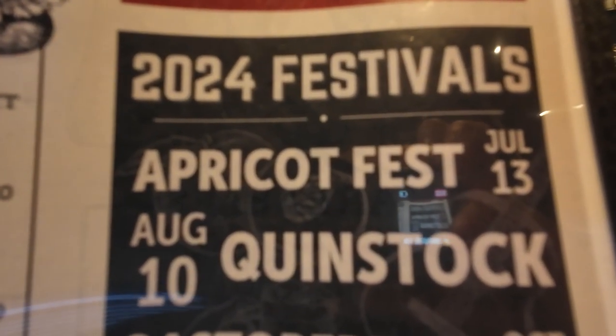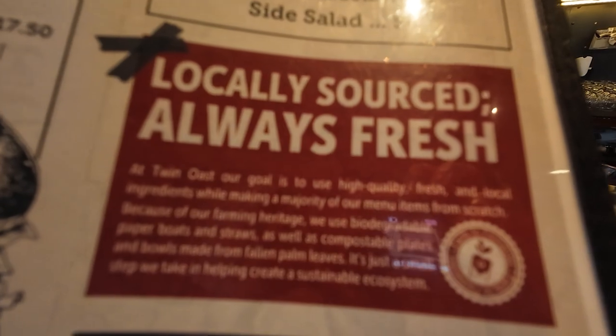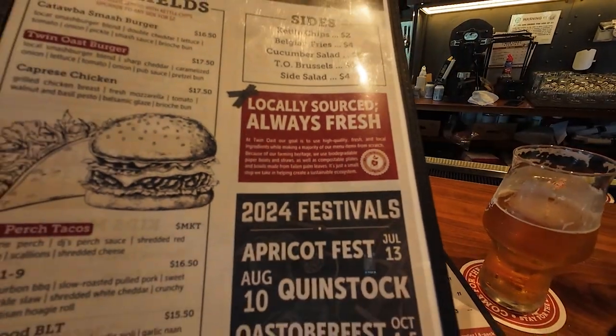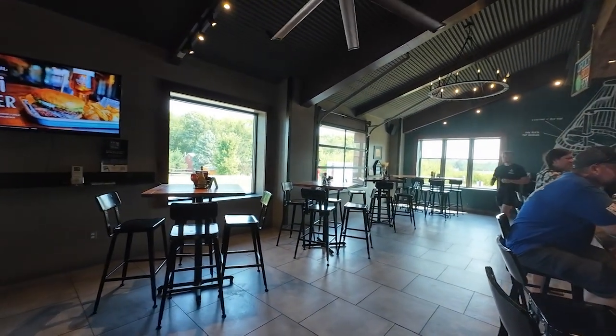Apricot Fest? That sounds awesome. I love apricots. I also noticed that they are a scratch kitchen. Everything they use in that kitchen is locally sourced. Yeah, probably a lot from right outside of their doors here in these orchards and fields. They have a lot of land. One of the fellows was just telling me there's like 64 acres on this farm.